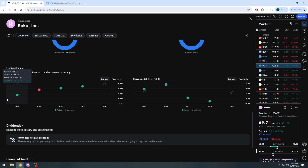So overall, this is what? Annual revenue, as you see, beating more times than not, expecting almost 4 billion in revenue now for 2024, going from sub 3.5 billion to about 4 billion. That is a very nice percentage gain year over year.